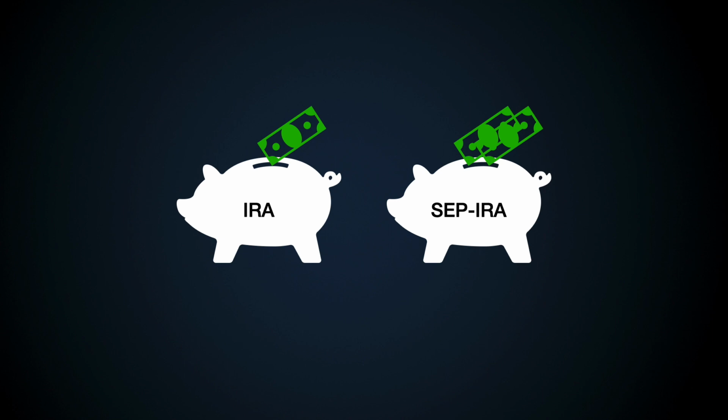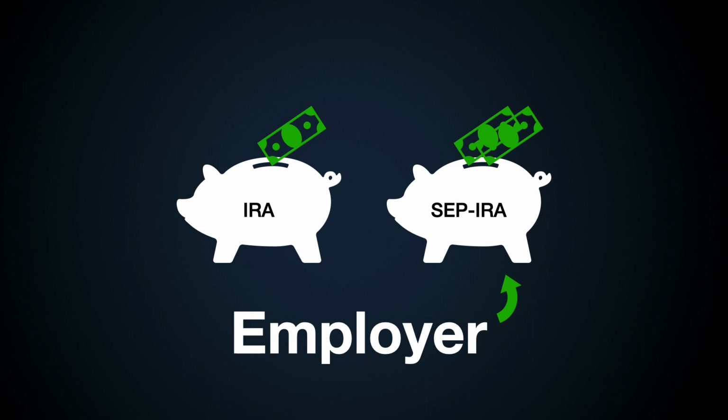In a SEP IRA, contributions are made by the employer, not the employee. But if the business is just you, don't worry, because in that case, you are the employer and the employee. So you can contribute to your own SEP IRA.